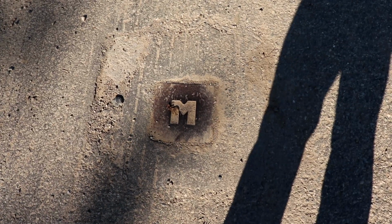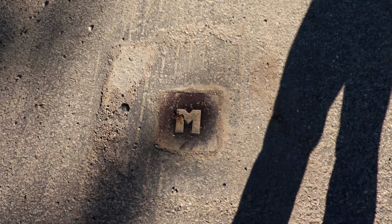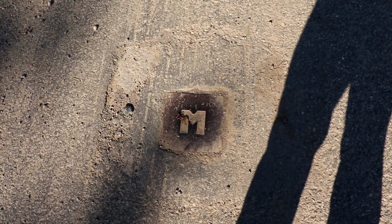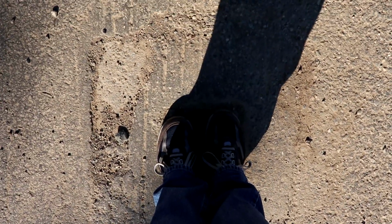So now we're technically stepping into Ohio. And now we're crossing over to Indiana. So yeah, now we're in Indiana and now we're back in Michigan again. So if you see in the road right here, this M, this marks at least to where they agreed to the actual Tri-County border. So like where I'm standing right now, this is exactly the Tri-County border.